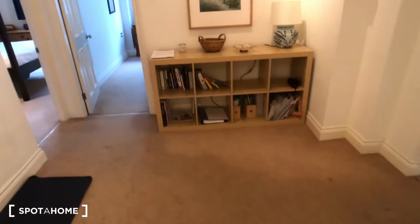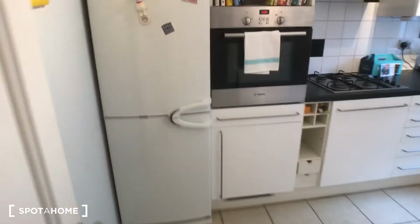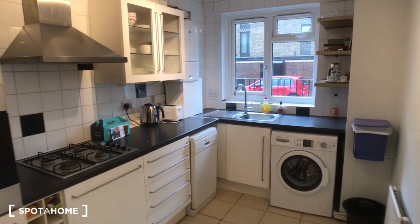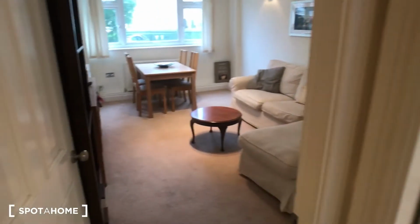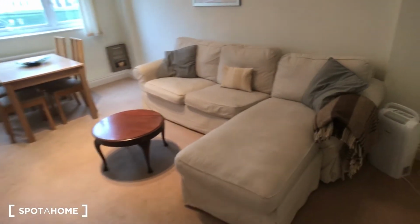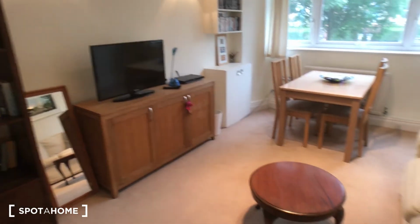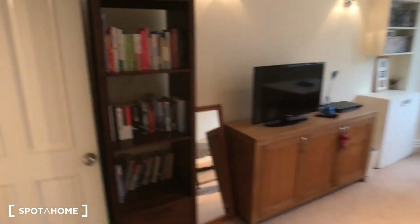Then if we continue into the corridor, we take right, we'll go into the kitchen next. You can see in here, lots of space for prepping food and cooking, and it's got everything you need. If we back out just to there, and then the next room is the living and dining space. It's a big comfy couch, dining room table and TV, plenty of space to relax.